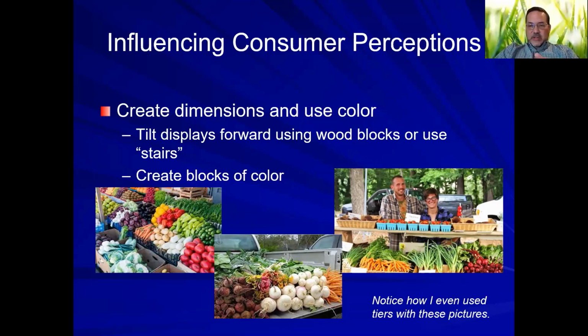For instance, the picture on the left, they use color schemes in there and they use a tiered system to try and make it so that our eyes are slowly making their way upstairs. Even in the bed of a pickup, you can use a tiered system as well as colors to try and draw your eye. Even notice how I used a tiered system just in how I presented these pictures. They're on different levels. So it draws your eye from one to the other.